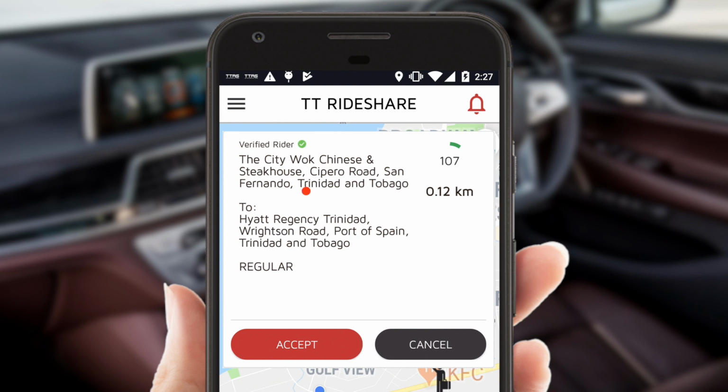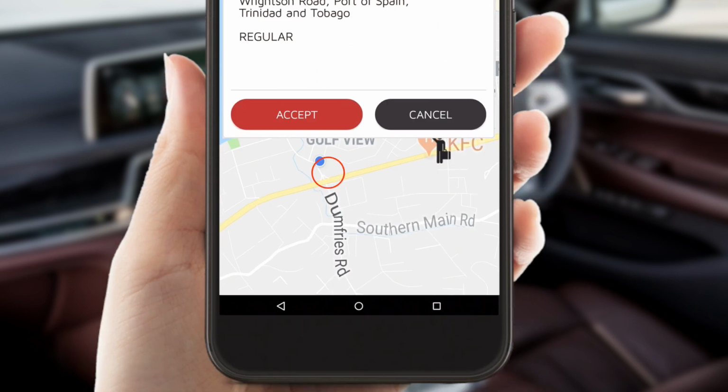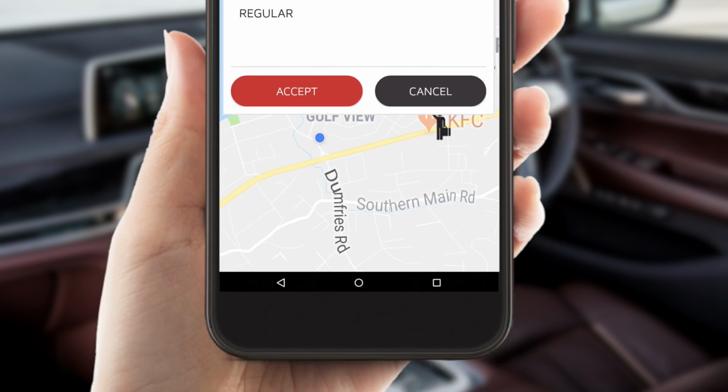Pay attention to the pickup location at the top, rider's destination, distance away from the rider, and the ride type. On the map layer below, the blue dot represents your current location, and the rider icon gives you a visual of how far away the rider is from you.